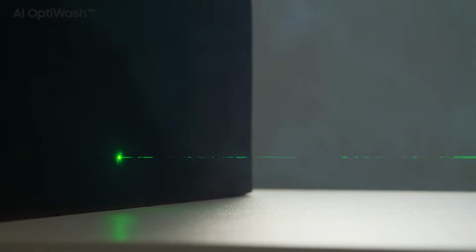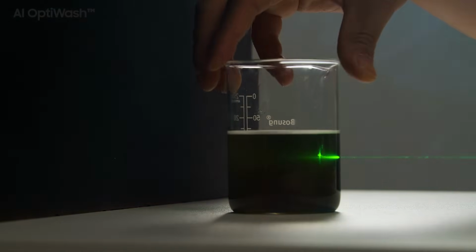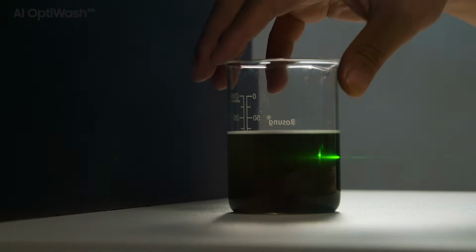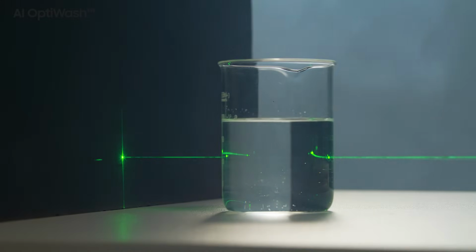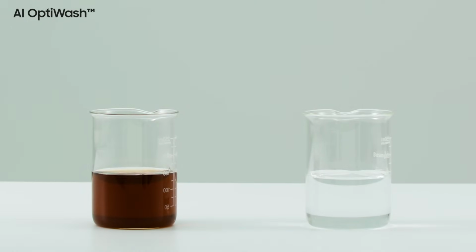The light is passing through the middle. If a lot of contamination is present in the water, the transmission rate of the light reaching the other side decreases. On the other hand, what if the water pollution is low? The transmittance increases. In case of a high degree of contamination in the laundry, the washing machine adds more detergent and then increases the washing time and the number of rinses to wash thoroughly.